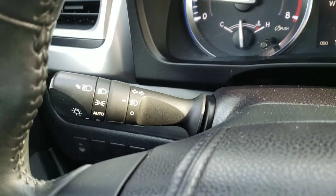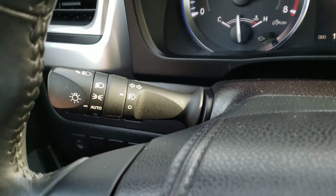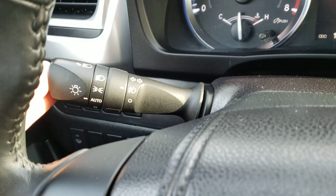And if we take a look up top here, this vehicle does come equipped with the automatic headlights, which is a very nice set it and forget it feature.